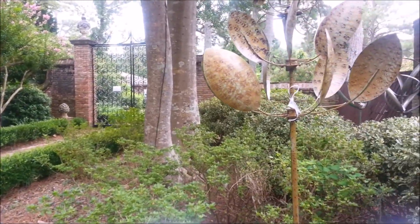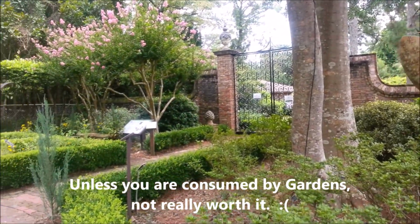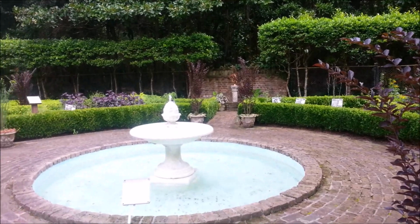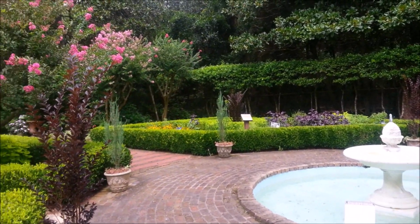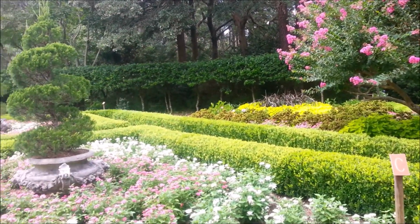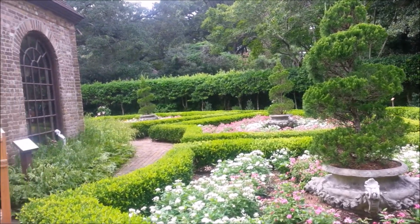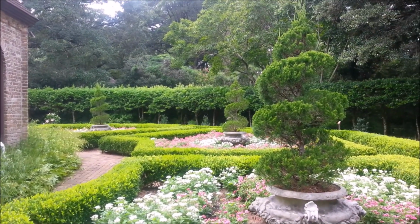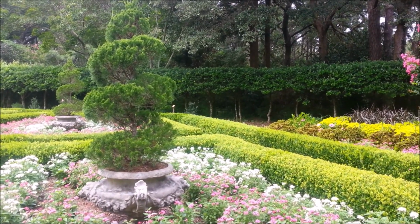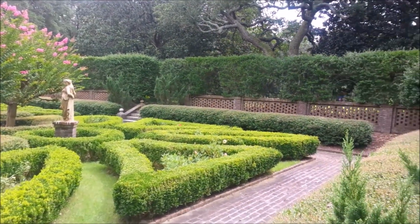Alrighty, well, we paid our $9 a piece, and I guess this is a 10-acre garden, so it's pretty large. This is just outside the door of the gift shop area. And there's scan codes on plaques around here. You can take a tour by listening to some prepaid stuff on your phone. Well, this is probably the prettiest spot in here.